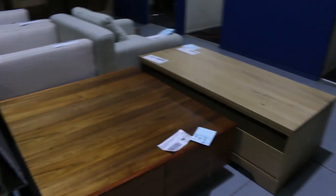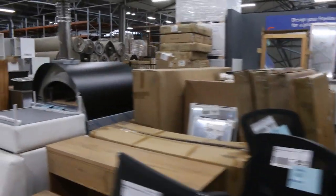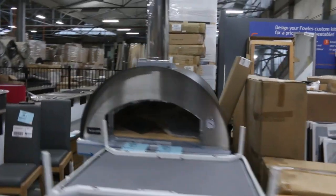Absolutely beautiful. Then we've got a heap of ex-display and ex-hire furniture this week, so we'll walk through and have a bit of a look at all that as well. I've got some ex-hire turbo ovens to show you, so the commercial grade convection oven. These are about $3,000 in the shop, so I'll show you those on the way through.